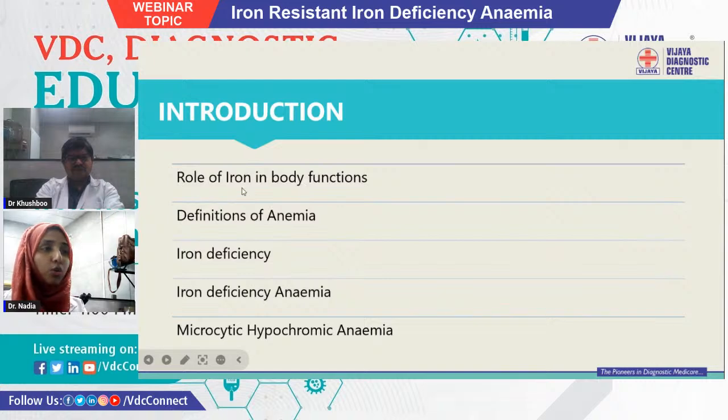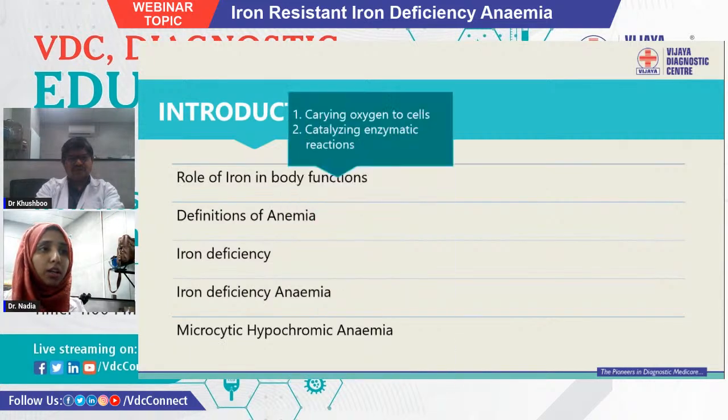Introduction, role of iron in body functions. So apart from just carrying oxygen to cells, iron is also involved in catalyzing various enzymatic reactions in the body, thereby playing a part in even DNA synthesis and cell proliferation. So any deficiency in iron will not only result in anemia, but will also hamper the neurophysiological development, especially in children and infants.